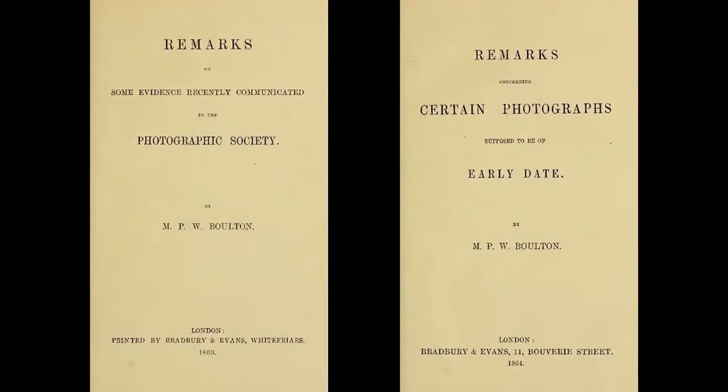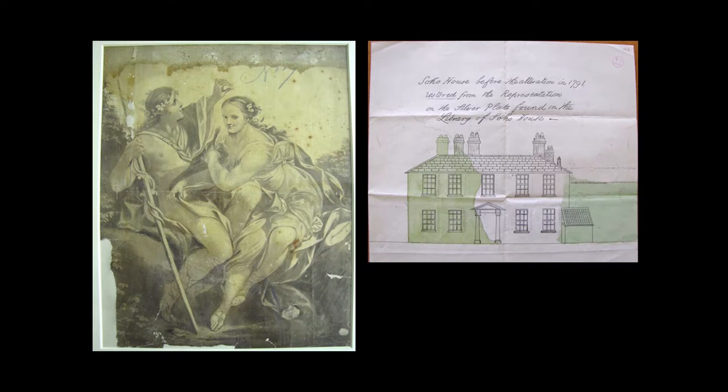But Boulton quickly changed his tune. In his 1864 Remarks Concerning Certain Photographs Supposed to Be of Early Date, Boulton accuses Price of stealing money from the Soho operation while dousing cold water all over Smith's story. Methods of replicating academic paintings developed by his grandfather were, he now asserts, mechanical. But those techniques were, quote, "probably widely different from photography," their products never described as sun pictures.